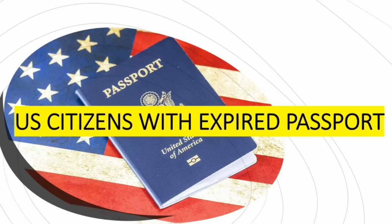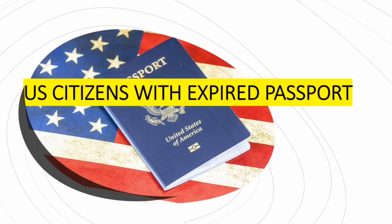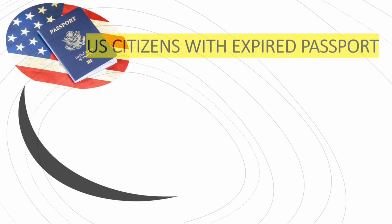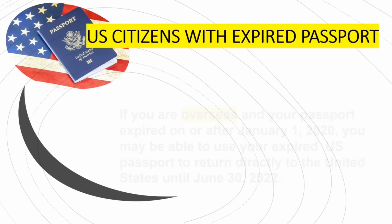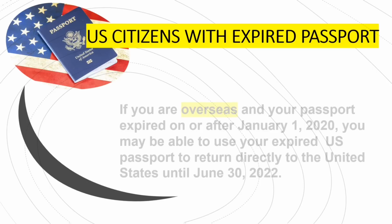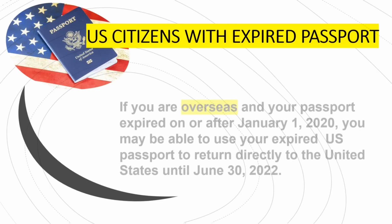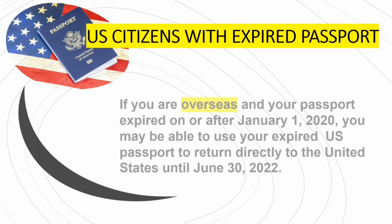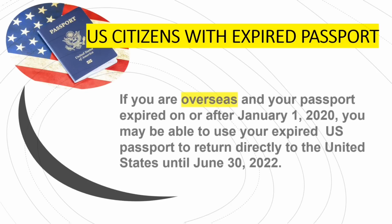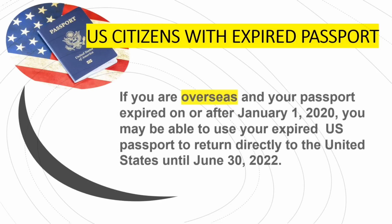Here are the latest rules for U.S. citizens with expired passports. Let me provide this updated information. The Department of State has announced that U.S. citizens can travel back to the U.S. If you are overseas and your passport expired on or after January 1st, 2020, you may be able to use your expired U.S. passport to return directly to the U.S. until June 30 of 2022.